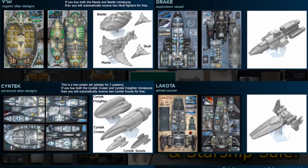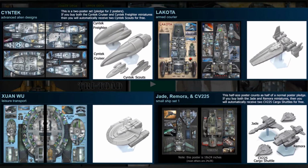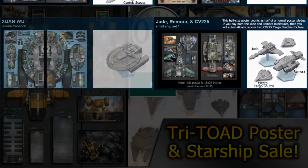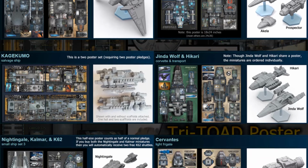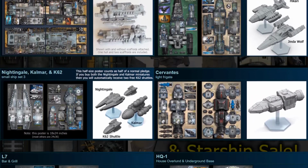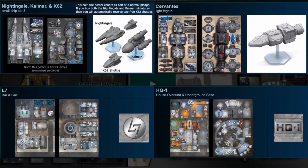The tiers are buy 1 poster up to buy 10 posters, substituting minis at 3 per poster and half-size posters at 2. This campaign ends on February 3rd, with rewards expected in the same month.